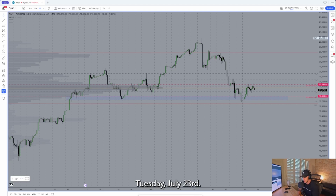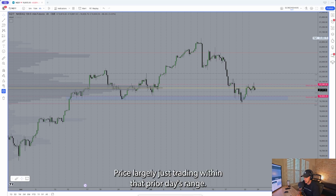Alrighty, Tuesday, July 23rd. Taking a look at NQ here for a session recap. Definitely a very slow session today, with price largely just trading within that prior day's range.